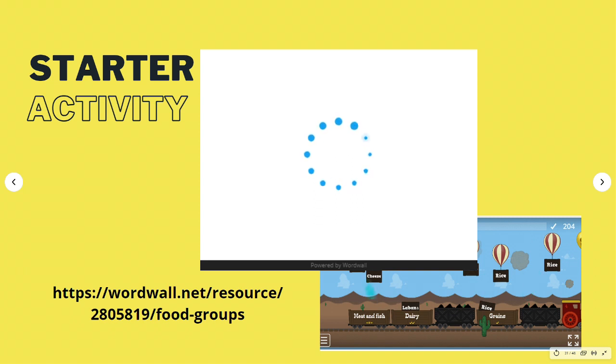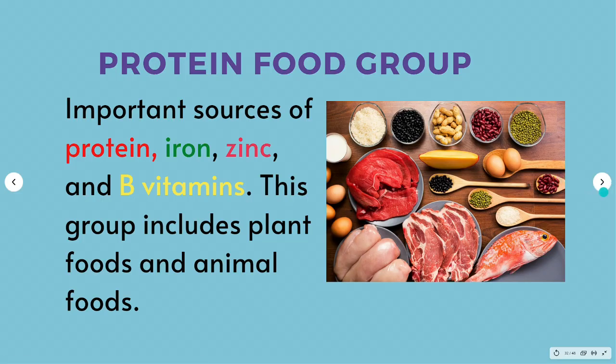You will see here different types of food groups, and then just pop the balloons. Make sure it is the correct one it will drop onto. You can see here meat, fish, eggs, and different kinds of beans. They all belong to the protein food group, which are very important sources of protein, iron, zinc, and B vitamins. As you can see, this protein food group includes plant foods and animal foods.